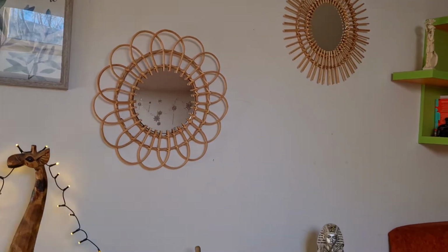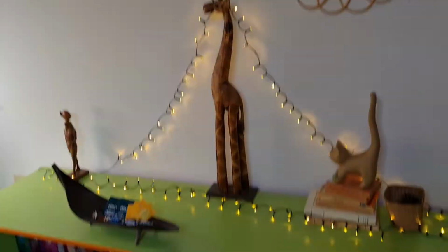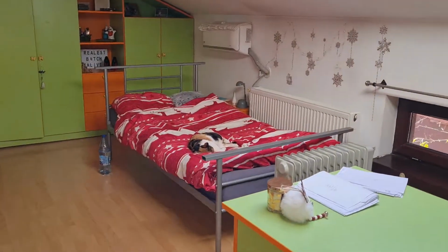You know how all those influencers have those really cute boho minimalist white furniture rooms that look very neat and great. Well, my room is the exact opposite of that. Hello everyone and welcome to my room.